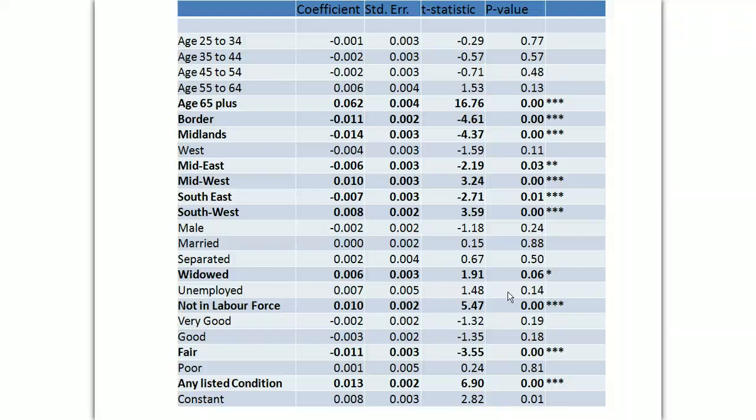So the dependent variable is those who have both medical card and private health insurance, over 1,000 people. So it takes a value of 1 for those who have both cover and 0 otherwise, and it's run then against a set of explanatory variables. So we have age, region, gender, marital status, employment status, self-assessed health status, and the presence or otherwise of one of the listed conditions. So in all cases, a base category is chosen. So one of the categories we saw in the summary stats is left out, and that becomes the base variable. And we're looking for the impact of these variables on the decision to have both types of medical cover.